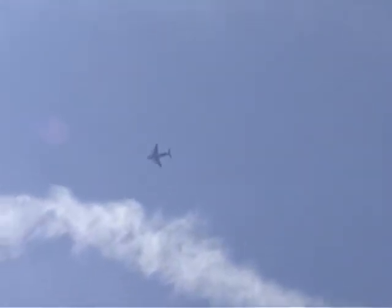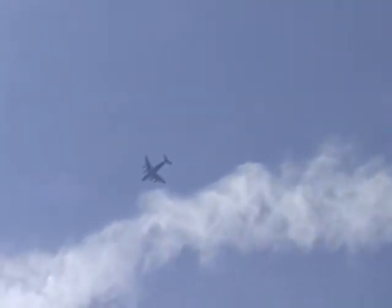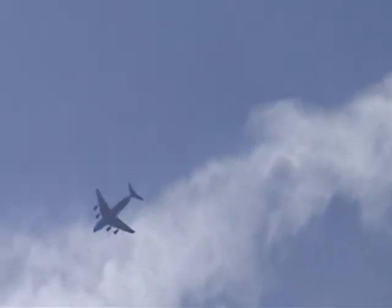Final jump run here, ladies and gentlemen. Jumpmaster, Master Sergeant Dave Thurman, is making final corrections.